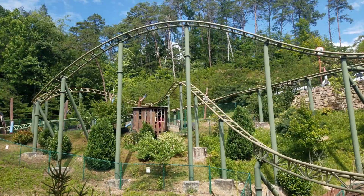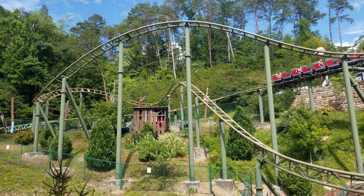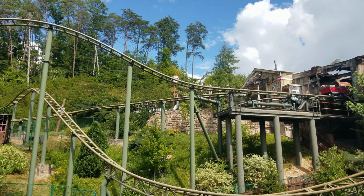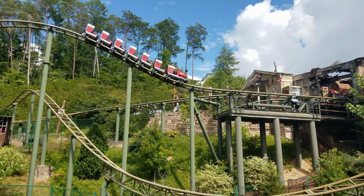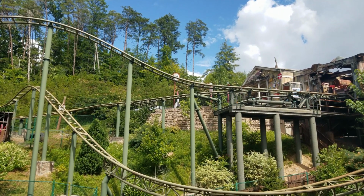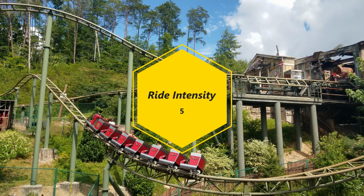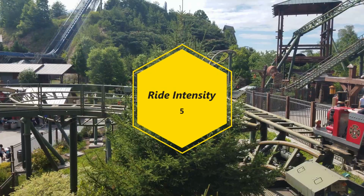Overall, the forces on this roller coaster are tame enough that the younger audience will still be able to enjoy, but at the same time, strong enough that older kids will still stay engaged. FireChaser Express really finds a good balance, making this one of my favorite family coasters out there. FireChaser Express earns a 5 score for ride intensity.